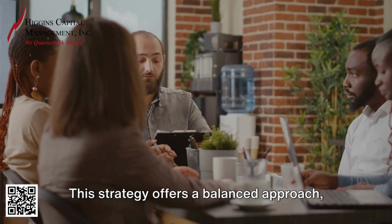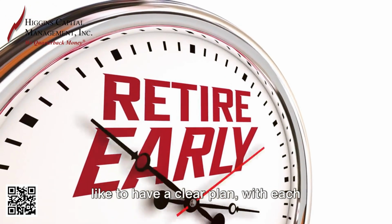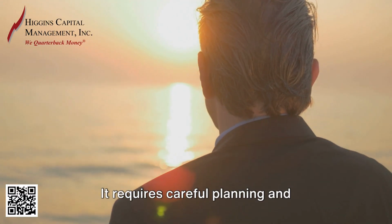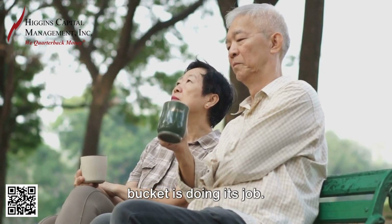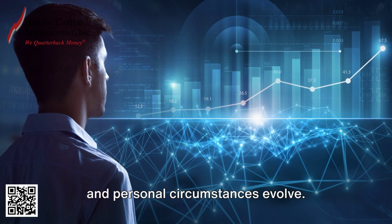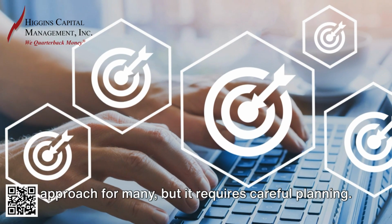This strategy offers a balanced approach, allowing you to manage risk while still aiming for growth. It's particularly suitable for those who like to have a clear plan, with each bucket serving a specific purpose. But remember, the bucket strategy isn't without its limitations. It requires careful planning and continuous monitoring to ensure each bucket is doing its job. And of course, it's essential to adjust your strategy as market conditions change and personal circumstances evolve. The bucket strategy can offer a balanced approach for many, but it requires careful planning.